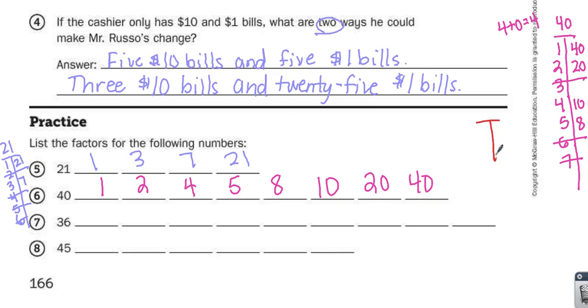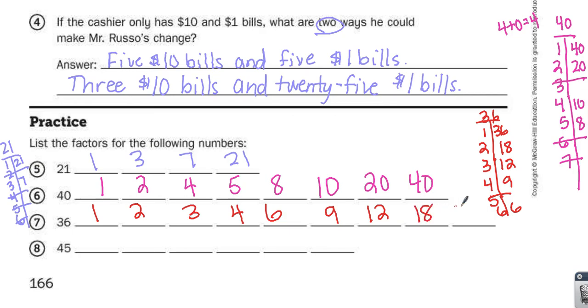Factors of 36. 1 and 36. 36 is even, so 2 is a factor. You could do 36 divided by 2 to figure out the missing factor. It would be 18. 3 is a factor because 3 times 12 is 36. 4 is a factor. 4 times 9 is 36. 5 is not a factor because 36 doesn't end in 0 or 5. 6 is a factor. 6 times 6 is 36, and I am done. 1, 2, 3, 4, 6. I only have to write the 6 one time.